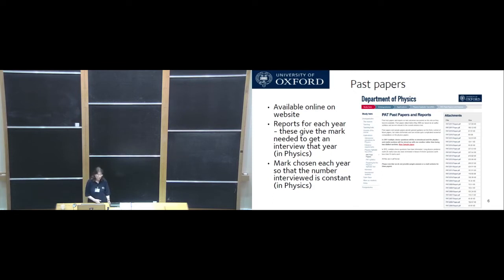What we have found is that people who do well on our course do well in the PAT. So we have a mark that we set, and that mark is chosen so that every year we interview roughly the same number of people, around 500. So if the paper was very easy, you might need a higher mark that year than if the paper was very hard. So there is no such thing as a pass mark. Okay? It depends how you do relative to the rest of the cohort taking that paper.